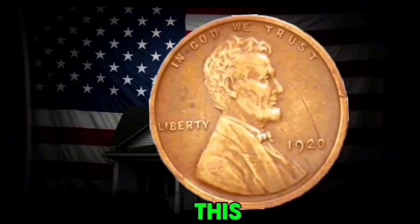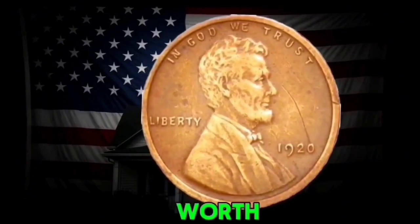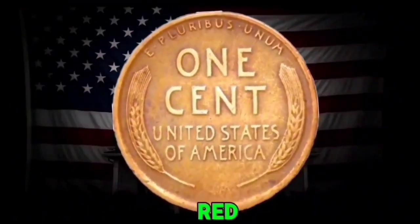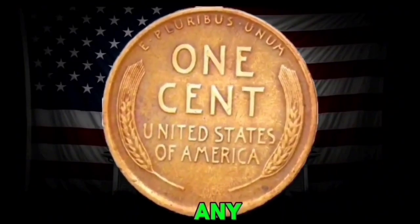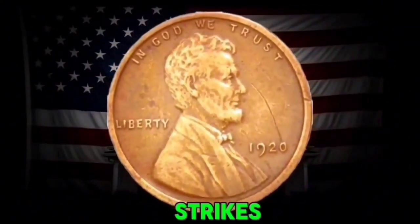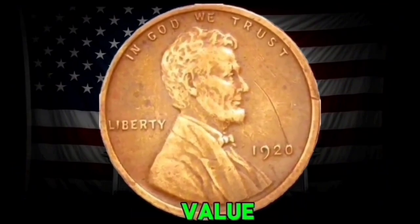Though rare, this proves the immense potential hidden in these small copper coins. How do you know if your coin might be worth thousands or even millions? Look for coins that have bright red coloring with no signs of wear, scratches, or blemishes. Also, check for any unusual errors such as double dies, off-center strikes, or misaligned mint marks. These rare features can dramatically increase a coin's value.